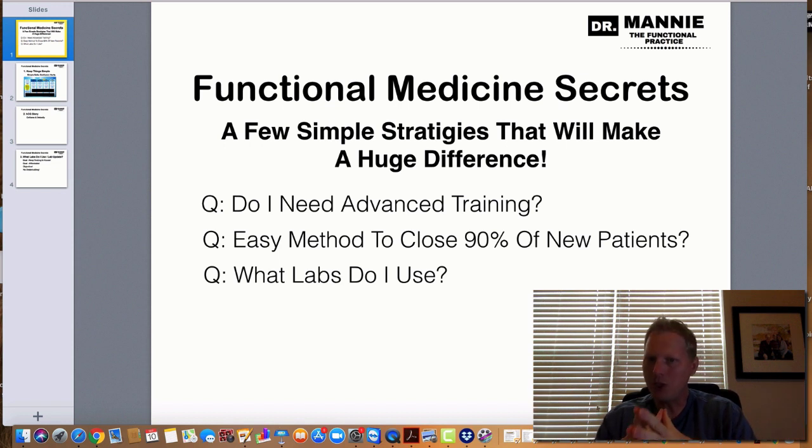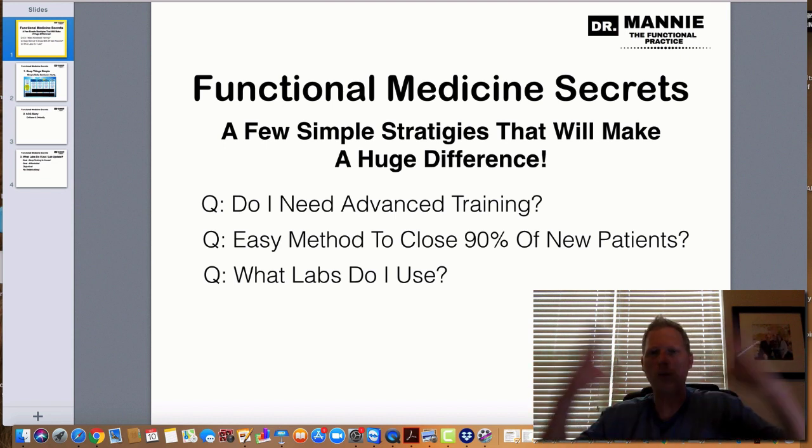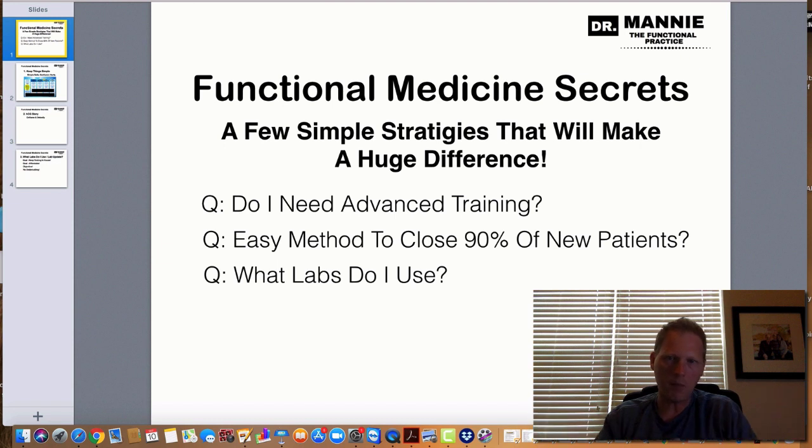My goal and my mission is to help you guys help more people. We dig, find, and fix the root cause of people's health challenges. I think we can simplify it and make it easier so there's not so much chaos and mass confusion. Functional medicine is a broad field of study, and I'm not trying to minimize or diminish it. I'm just saying we can help more people and we don't have to get so confusing with it.